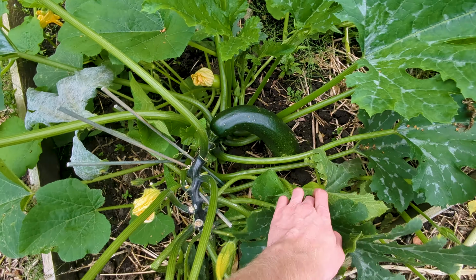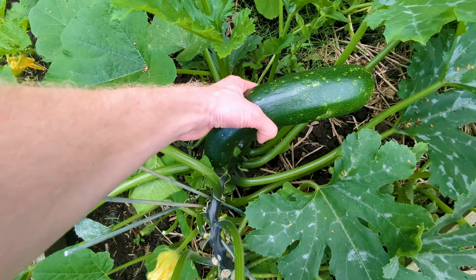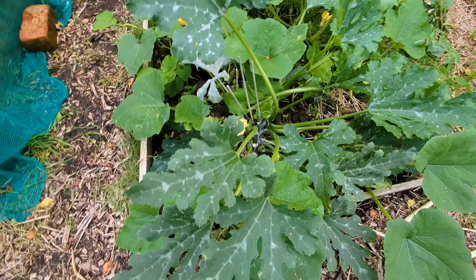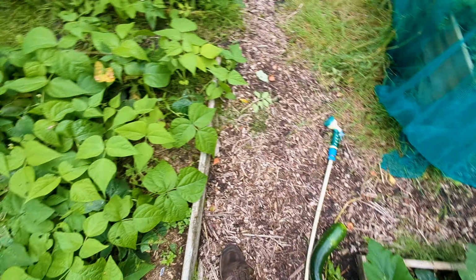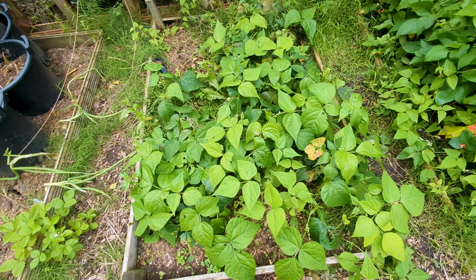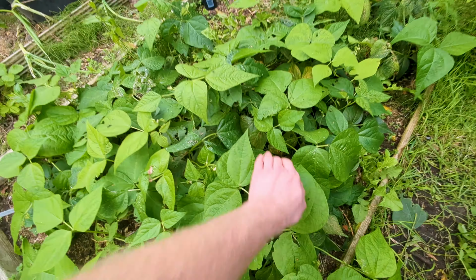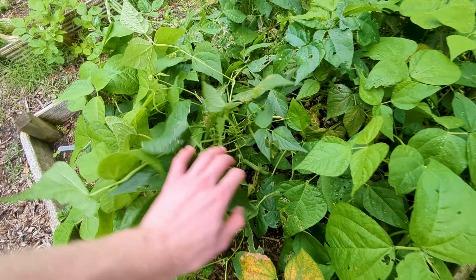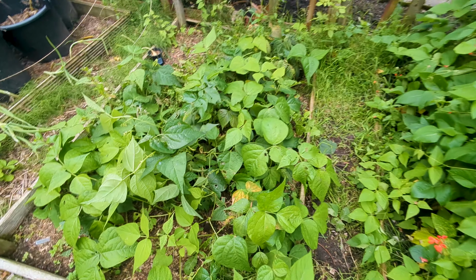Our courgette is providing us with loads of pickings at the moment. We're picking loads of these at the moment. Look at the size of that, we'll have to pick that off. Yeah, that's huge. Got some dwarf beans over here, which to be honest haven't been great this year. There are a few on there, I suppose, but they've not been very good. I blame the horse manure.